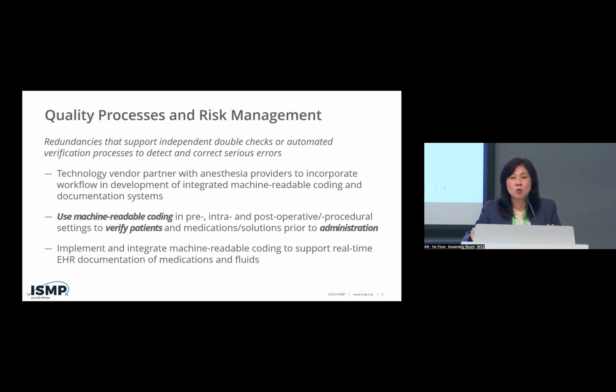We know that we're not totally there yet, and hence we definitely needed our technology vendors to collaborate with us to make this happen. And using machine readable coding in the pre, intra, and post-operative procedural settings to verify patients, medications, and solutions prior to administration, and also implementing and integrating this machine readable coding to support real-time EHR documentation of medications and fluids.